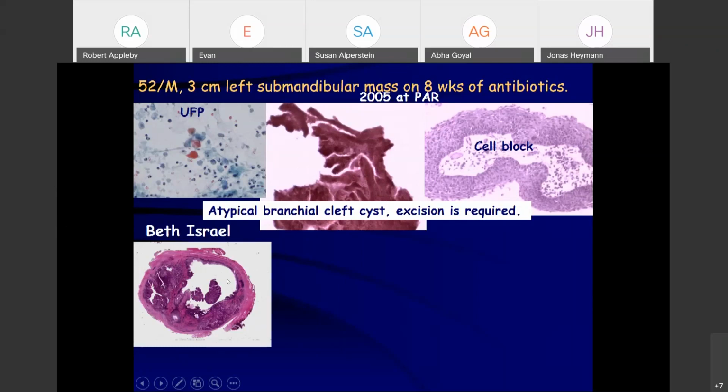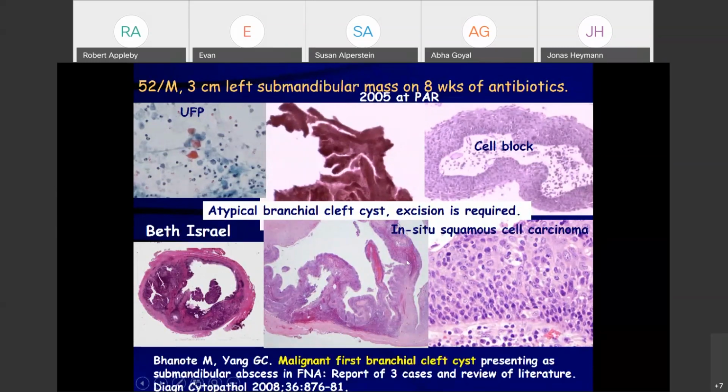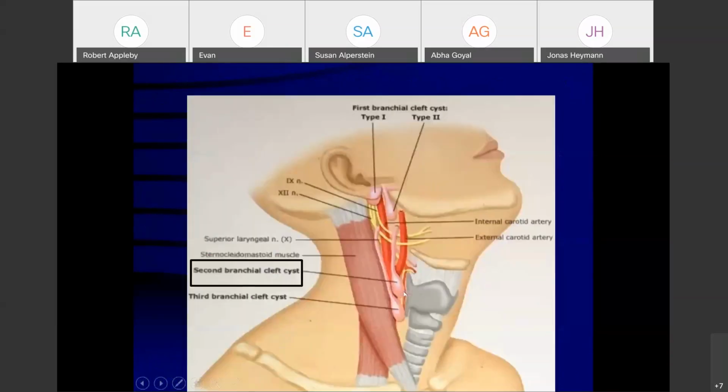Here's the recut, and here's the first branchial cyst with papillary in situ squamous cell carcinoma. So I found a mistake a year ago. I learned my mistake, and I got it right the second time. So this is the case report. Everybody knows second branchial cleft cyst, but before those patients, I didn't even know in the submandibular area you could have type 2 first branchial cleft cyst. Yeah.